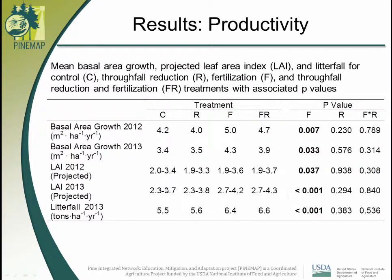So these are productivity results. What we have here are basal area growth in 2012 and 2013. These are the values of basal area growth for the control, through-fall reduction only, fertilizer only, and then the combination treatment, as well as the p-values for those different main effects and their interactions.